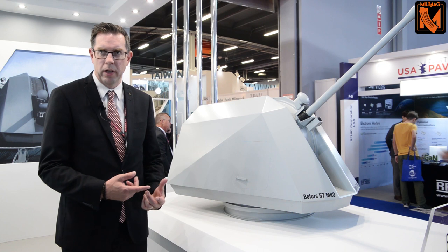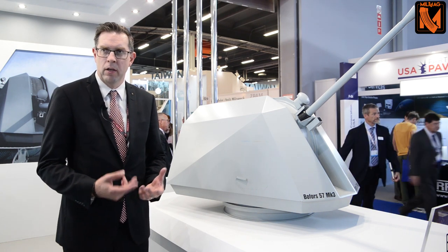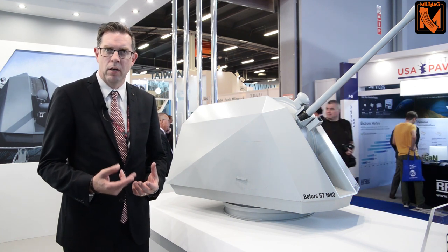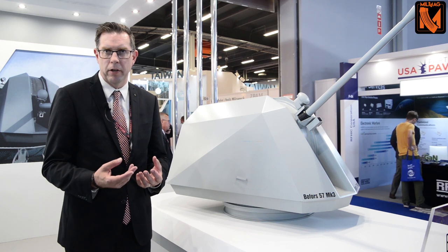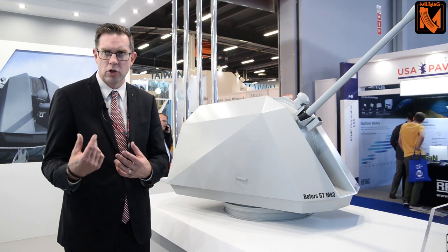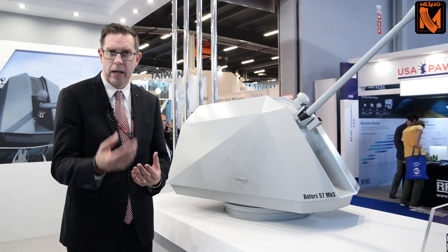Well, what we're showing here is the Bofors 57mm Mark III naval gun system. That gun, together with the programmable ammunition we have called 3P, gives the system an all-target capability basically. So you mean you use the cannon, you use the ammunition for different targets like surface targets, air targets or land targets.